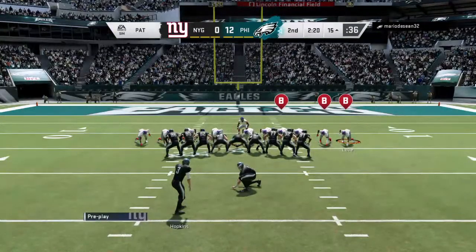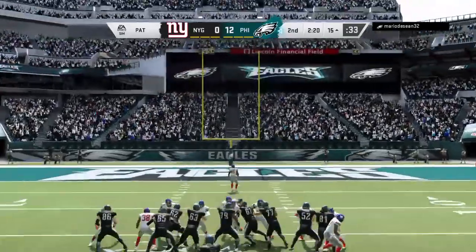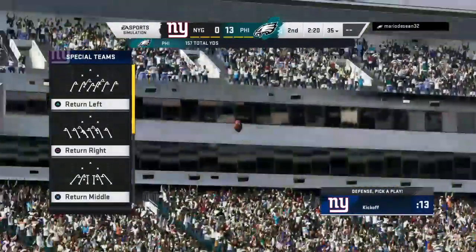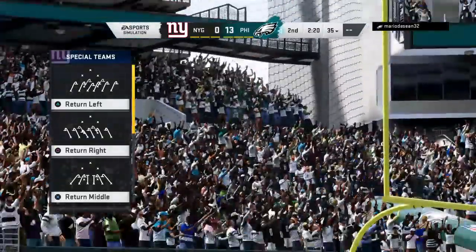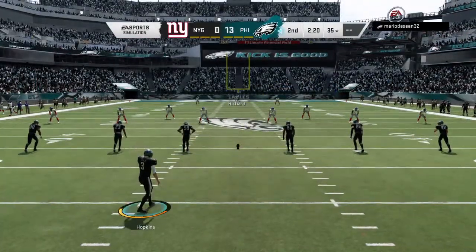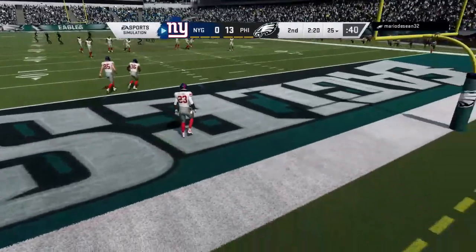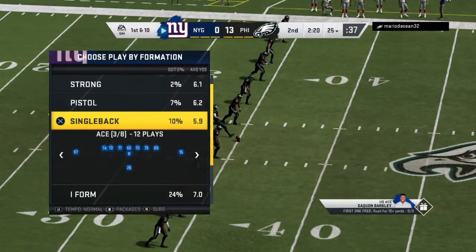Now it's Hopkins to add the extra point. And he atones for his miss the first time around as this one is up and good to extend their lead. Following the touchdown, Dustin Hopkins will kick it away. And they will not get a chance to return this one as it's through the end zone for a touchback.